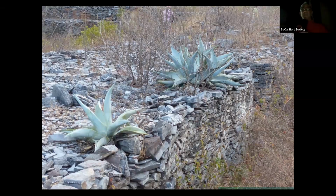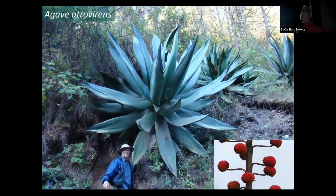And this agave is not really growing out of Gary James's head, but it looks like it. Agave salmiana, widespread, one of the larger agaves, and the largest of them all, Agave atrovirens, from the cloud forest. Some of them can be 20 feet from leaf tip to leaf tip. And added bonuses, in the lower right-hand corner, you see the flowers. The inflorescence is shockingly red. And monocarpic, they die when they bloom, but what a way to go.